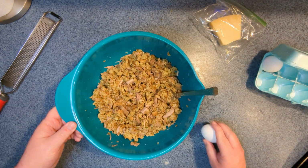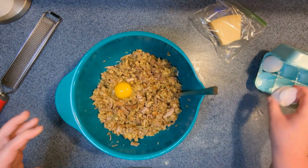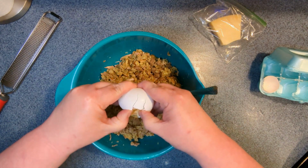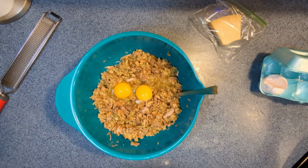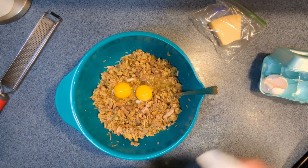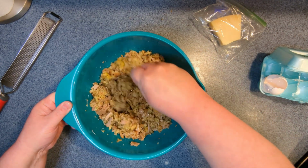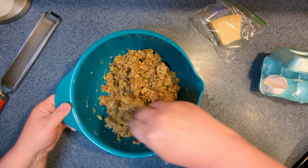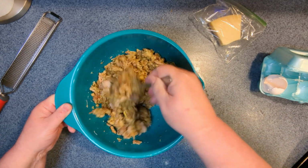So now we're going to add 2 eggs. Hands wiped off. Get this stirred together. So 2 eggs should do the trick. I've got a greased muffin tin ready, and I've got my oven preheated to 350.